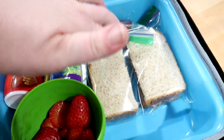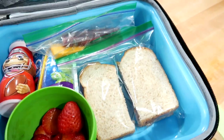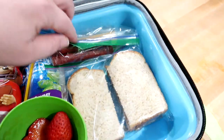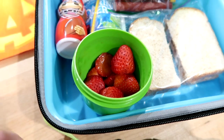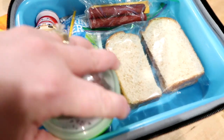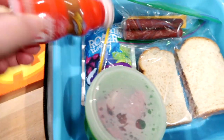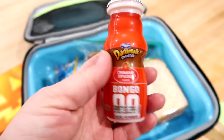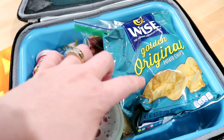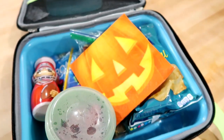So in here, I just have a peanut butter and jelly sandwich on the Sara Lee wheat bread. I also packed him a couple turkey sticks and a cheese stick, some sliced strawberries. These were just the rest of the package that I had to use up. Some Capri Sun Roaring Water in grape, one of these Danimal smoothies in the Strawberry Explosion, and then just some plain potato chips that we got from our Variety Fun box. Then I'm just including a Halloween napkin.